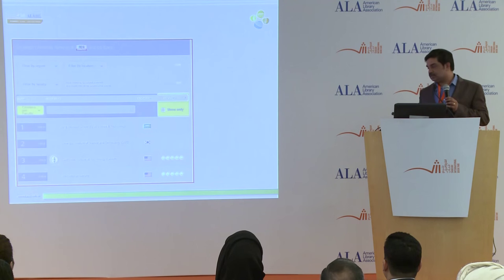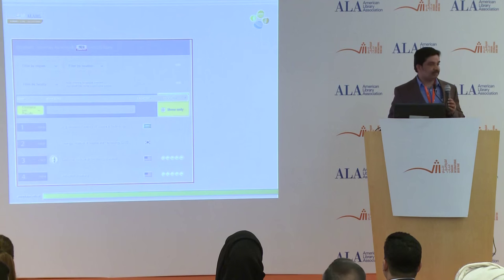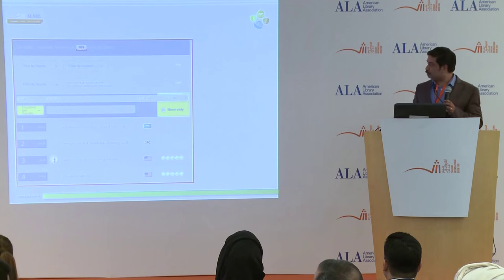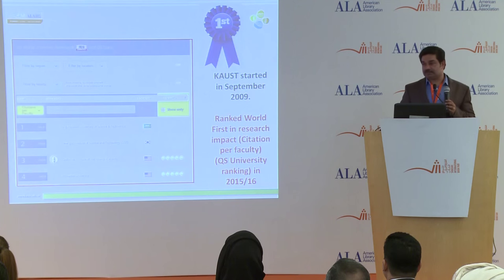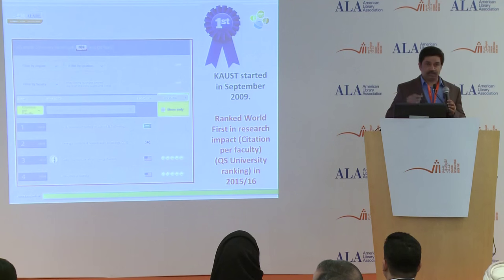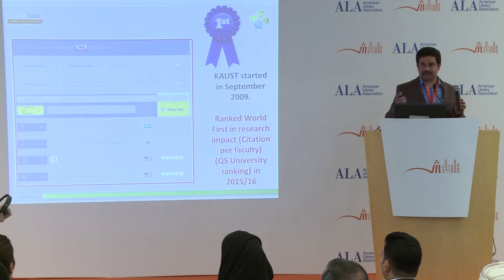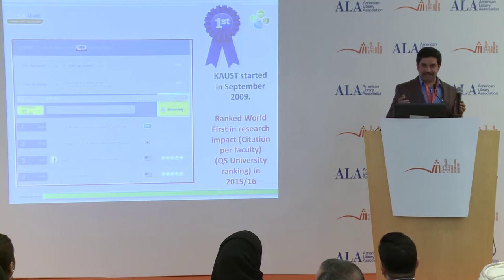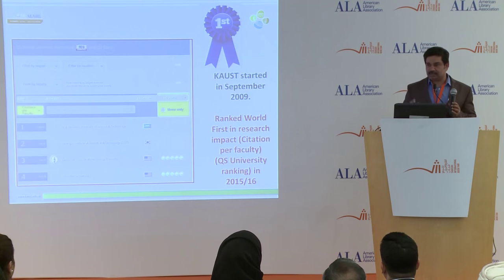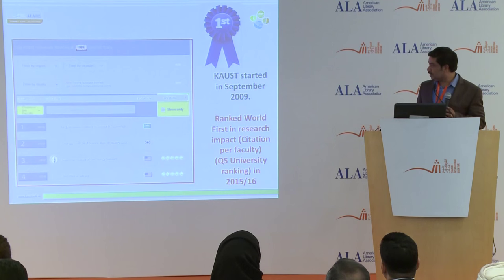So when I come back to KAUST as an example, KAUST has existed for the last 6 years. We started in 2009, as Molly mentioned. And within these 6 years, we are very proud to announce that we are number one in the world if you count citations per faculty. When you evaluate a university, there are many other things like number of publications, number of staff, number of students, number of graduating students, number of people who got employment, et cetera. We are not near the top, not even within the first 500 or 600. But in publications and citations, we achieved a good number, number one in the world.